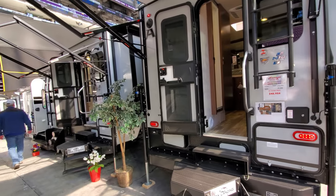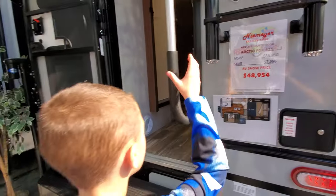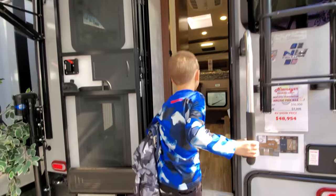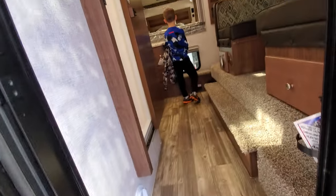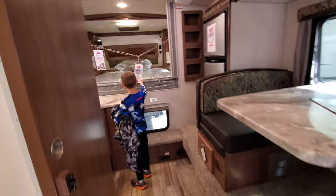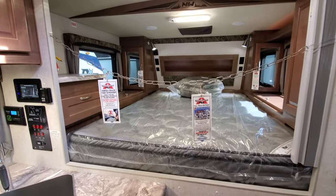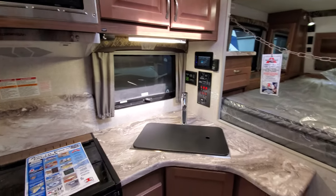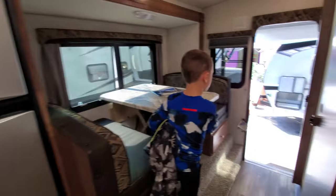All right, we got a whole row of truck campers here. This is the Arctic Fox. $48,000. And look at this, even got a little awning out here. Whoa, falling off. That's a little different layout. It's got a chain. It says, do not go up here. Where are you going? There's where the fridge is, and the bathroom's right up front.